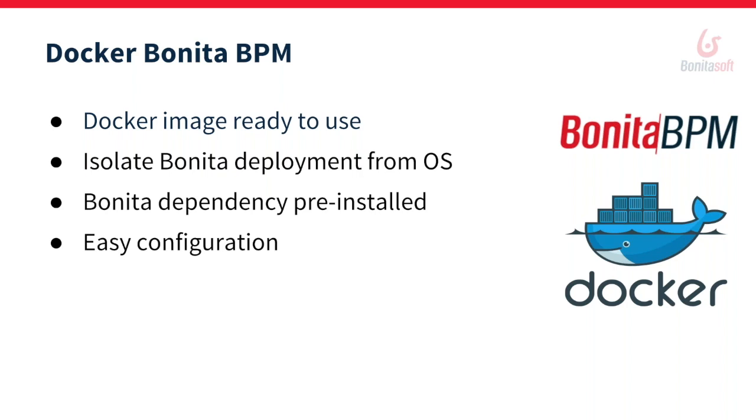Now the last step is to deploy the Bonita server. As we saw, once you get a machine with an OS installed, what you need to do is install the JVM, get the application server configured, and deploy Bonita on this application server and configure it. To make that easier, we developed internally a Bonita BPM Docker image. This Docker image will simplify the deployment of the Bonita server by isolating Bonita from the OS, which guarantees us to execute Bonita in a controlled environment.